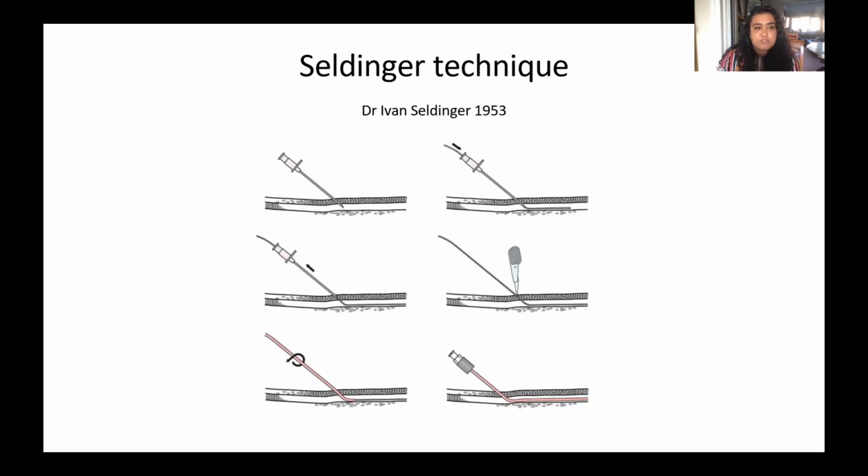The picture here shows you that he puts a needle into the vessel, a wire follows through the needle and comes out, you make a small skin incision, and then over the wire, because that's your access point, you'll put a tube or a catheter sheath, whichever you put in, and that is the Seldinger technique. Now that has been modified, and that's basically the underlying method of what we do in intervention.